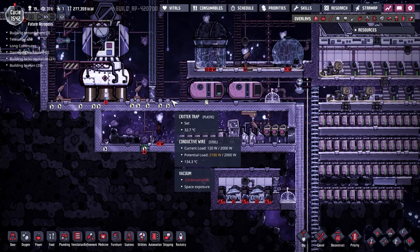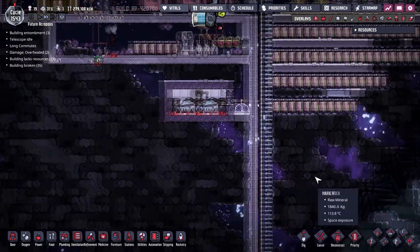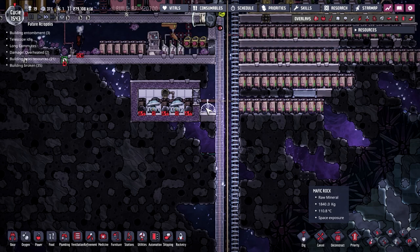Okay, well they at least built that other trap. That's helpful. I don't think these ones are really ever going to be used if they set these up. I should just cancel this one, maybe? Nah, someone could wander down here. I'll leave it.